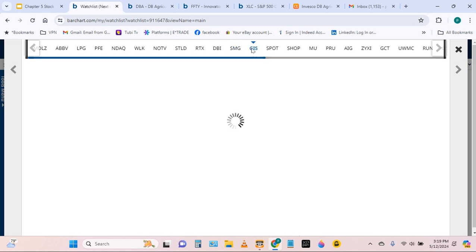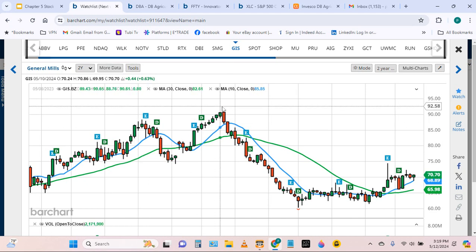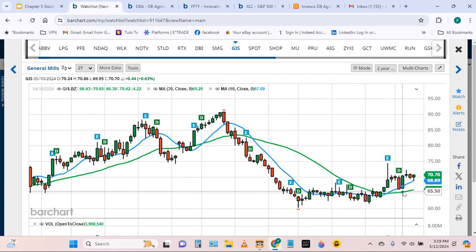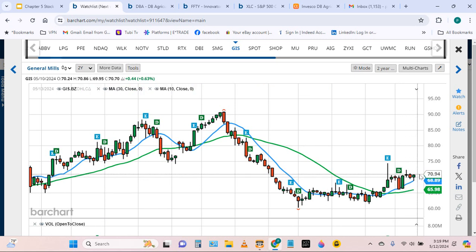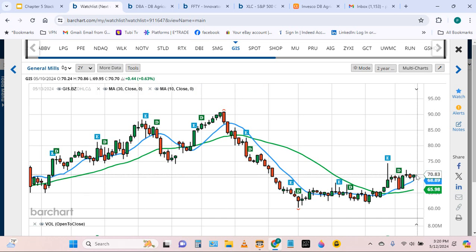I also like this company, GIS. General Mills is a play on consumer staples, right? We have this double top, straight selling, back to stage one, early stage two, right? We got a double bottom, higher low, the big nasty red bar followed by buying, right? A reversal bar. Now we've got these tighter bars. I really like that over this candle here, high over 70.86. So maybe over $70.90. I like GIS, General Mills Company.